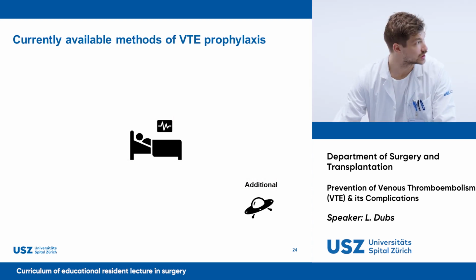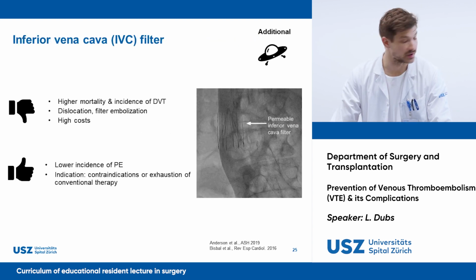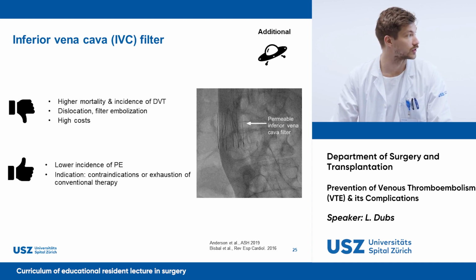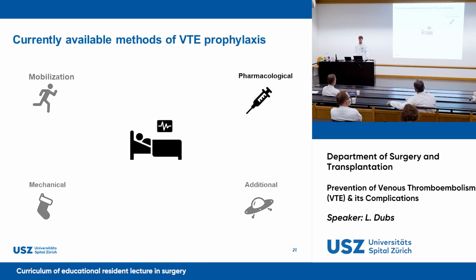An example of additional methods is an inferior vena cava filter. IVC filters are reserved for rare situations in which we have contraindications for conventional methods or when we see recurrent thromboembolism despite them. This is due to the fact that they bring a risk for major complications such as dislocation, perforation with bleeding, and filter embolization, with a potential risk of death. Now I want to focus on the pharmacological methods.